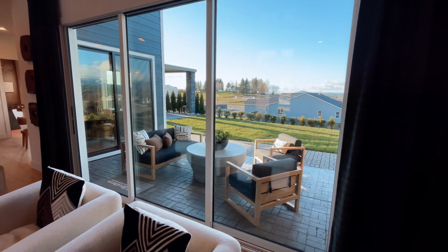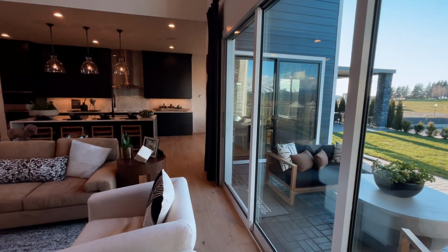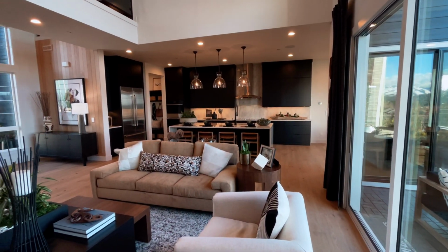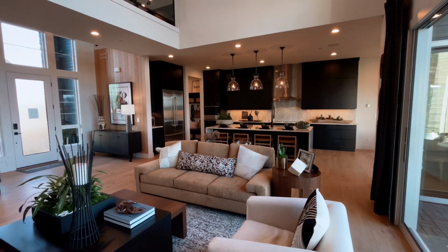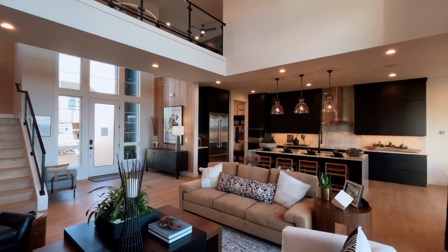And here we've got our 12-foot multi-panel stacking doors, probably one of my absolute favorite features in any home these days because it's got that indoor-outdoor living feature. You can just open it up and pass in and out.